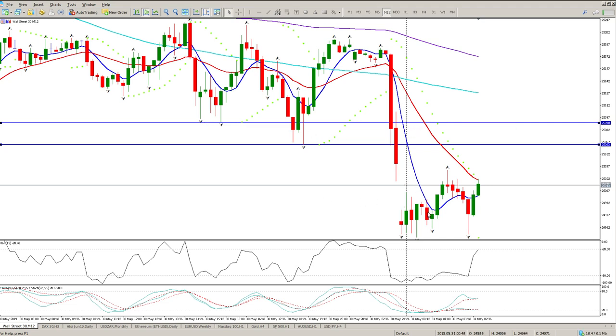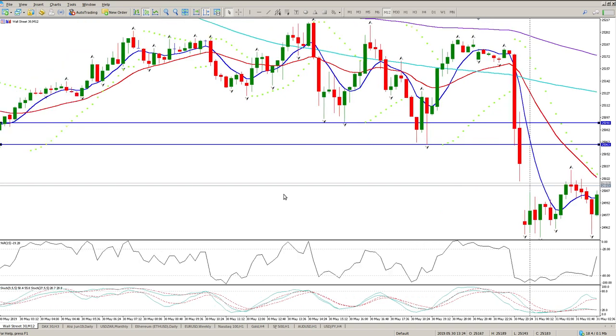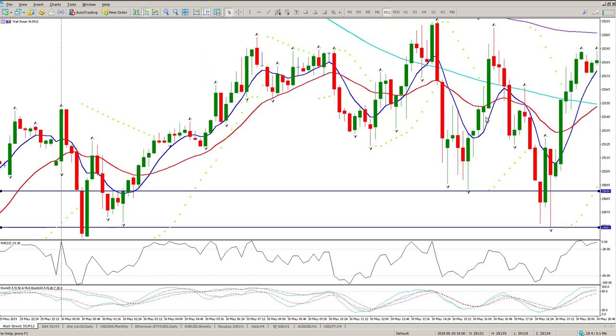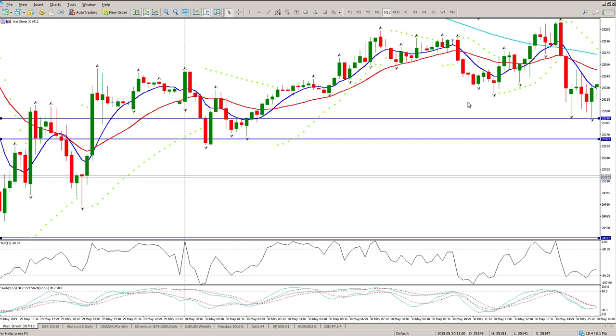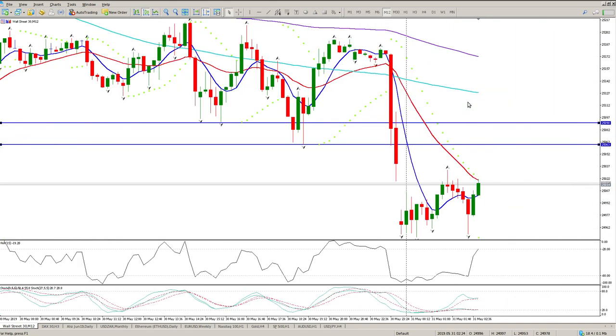Okay, so in other words, I'm waiting for this pullback. Not really interested in trading the longs at the moment either. I mean, you managed to scalp a little bit yesterday, but I really am not interested in trading when the market's going sideways like that, especially during the day. Okay, so that's pretty much my view at the moment.